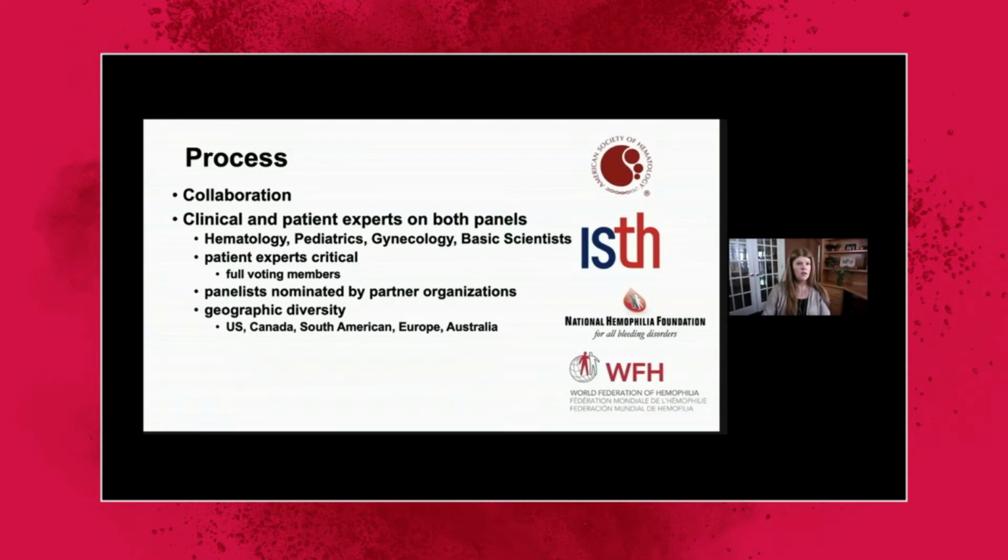There were clinical and patient experts on both panels with representation from hematology, pediatrics, gynecology, and basic science. The patient experts were critical to the process and were full voting members. All of the panelists were nominated by partner organizations, and there was geographic diversity with representation from North and South America, as well as Europe and Australia.